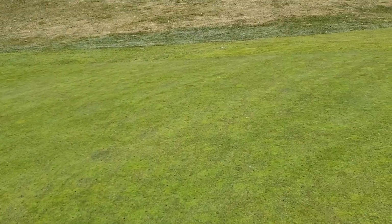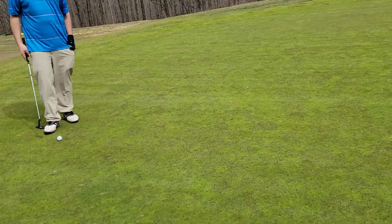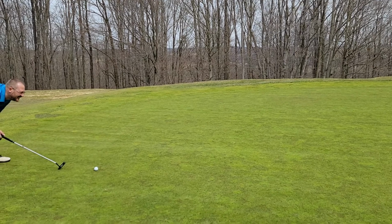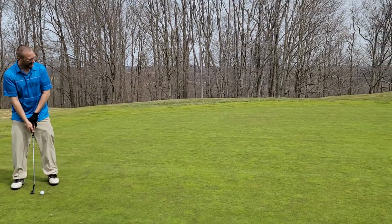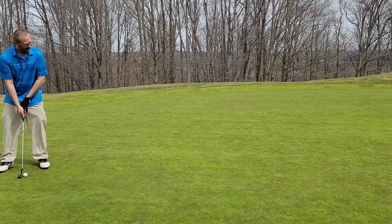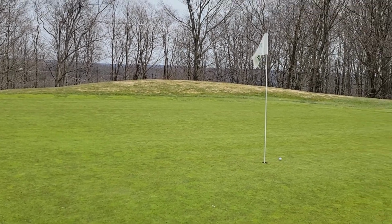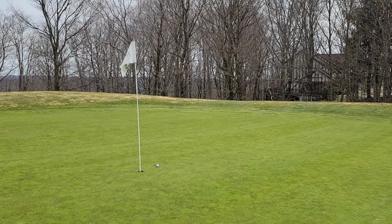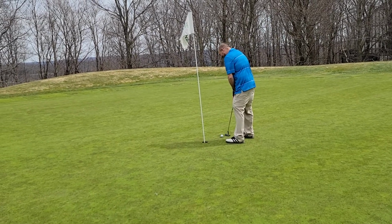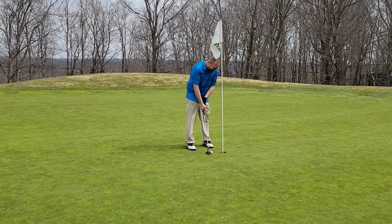What? What's going on here? You better do the same damn thing. I'm putting for par. You were putting for par. Oh, I see. He's talking shit now. He was putting for par. By the time he ends, this is going to be a triple bogey. Oh. Oh, I thought you were going to make me eat my words. Oh, I thought that was going to go in. Oh, I didn't take my time. Double bogey.